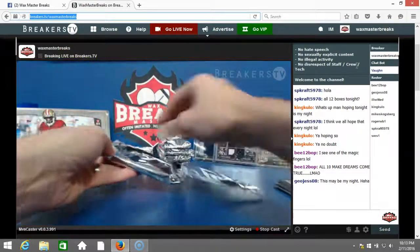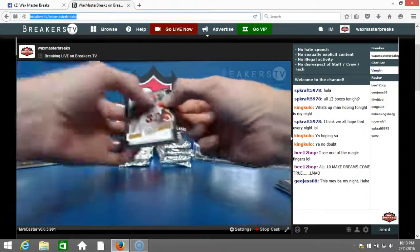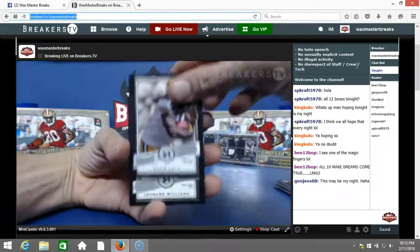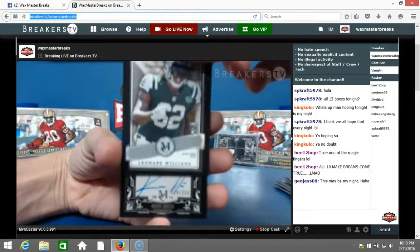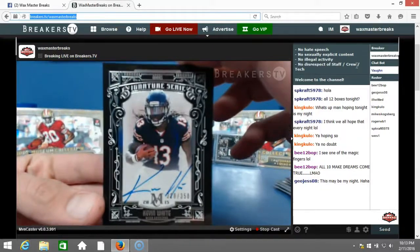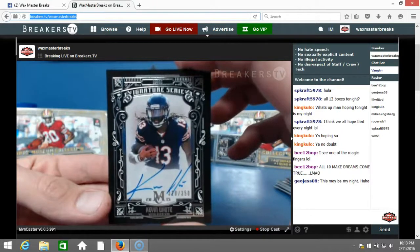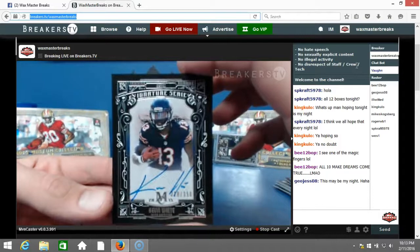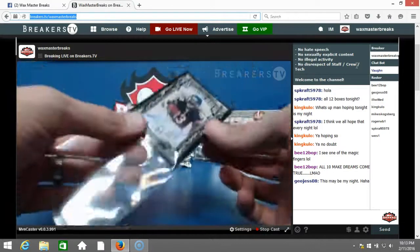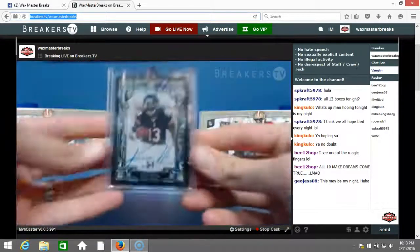Third pack. Jeremy Hill. Jalen Strong. Eddie Lacy. Leonard Williams. And Kevin White, Signature Series, number /350. Nice looking card for the Bears. That's going to Mr. Adam Kulo. Nice hit, Adam. There's one. Kevin White, Signature Series Auto, number /350. Going to Adam Kulo.